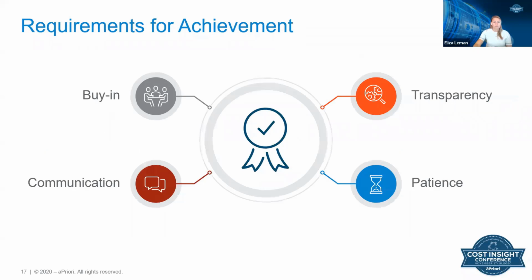So how do you really get to this? And again, I know Alex kind of spoke on this a little bit as well, but I wanted to discuss it from my experience, where I think there's really 4 things that are key in order to achieve the level of transparency that my team and my company has achieved with our manufacturers.